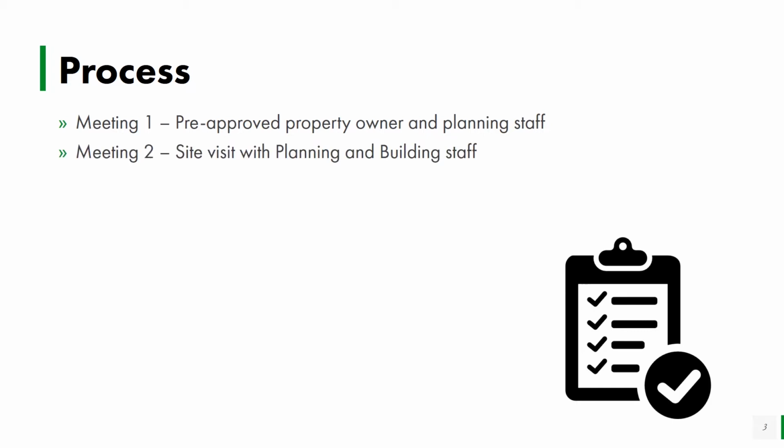With meeting 2, a site visit with planning staff and building staff is made. Here we are able to observe the property and see if there's any obstacles that might impede the build or the opportunity to have one of the cottage home units on the property. Usually things that can impede this are if there's not the adequate space needed, which wasn't really measured on the first meeting, and we had to do the site meeting to get these accurate measurements.